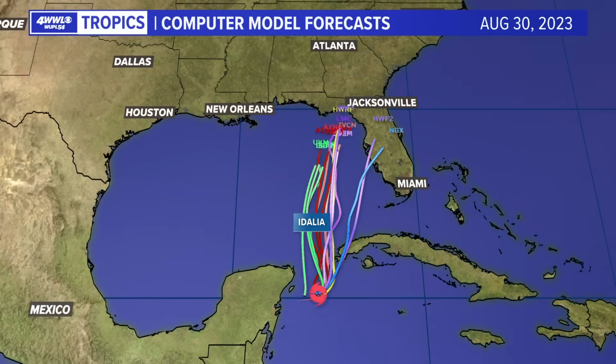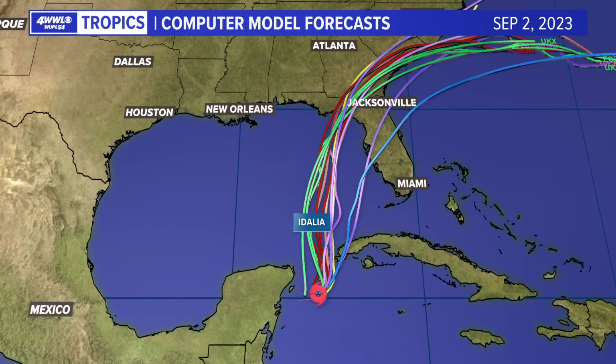It continues to bring rain and so forth, especially to the southeast U.S. and along the coast of the southeast U.S. into the work week. Here are the computer model forecasts. Pretty good consensus around that Big Bend area of Florida. I'll show you why in a second. Couple models bringing it even farther to the east.